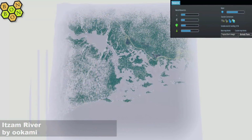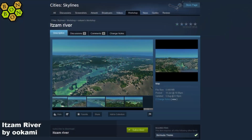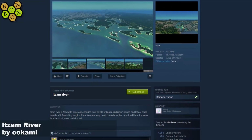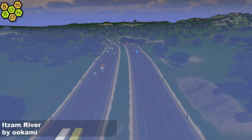Off to have a look at the resources. It's mostly forests, little bit of oil, but not a lot. Not a lot, said Paul Daniels. And then off to the workshop. What do we need? Well, the Bermuda theme is the only requirement. Other than that, it is completely vanilla. We are using quite a lot of the new Park Life assets in this map as well.